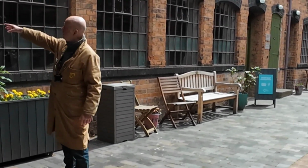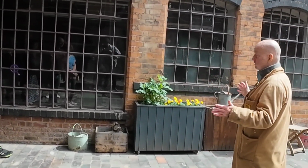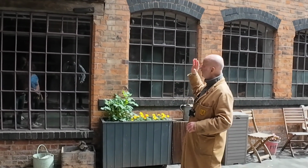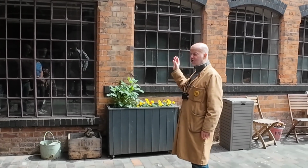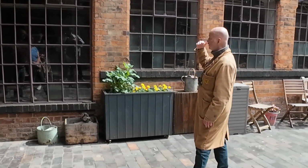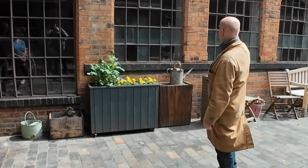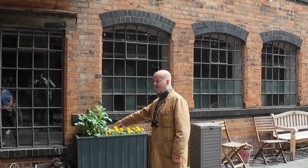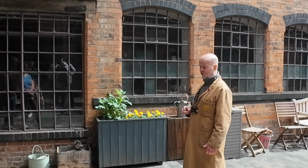Now can you see the big window here? The reason why that window is so different to all the other windows is that's how they got the heavy machinery in and out of the room. There's two advantages to a big window. One is it allows more light into the room when the gas lighting's on. And secondly, if you want to put another machine in or take a machine out, it's easier than taking out 2 windows and 2 lots of brickwork. Plus, the window ledge is lower. We'll be going in that room in a moment and demonstrating the original Victorian machine.